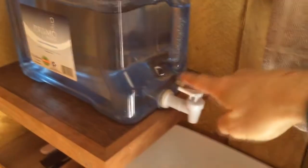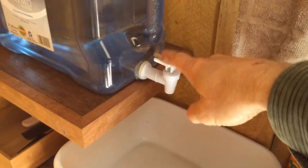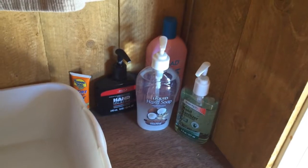There's a bathroom in the corner. It's fairly simple. Open it up, and you can see the sink. We're totally off grid here, so this is our version of a sink. Just push this down and you have water. There's a little wash basin, your hand sanitizer, and your soap, and there you go.